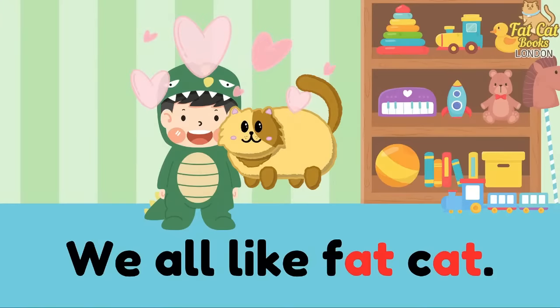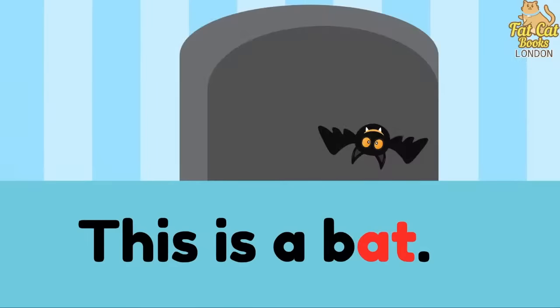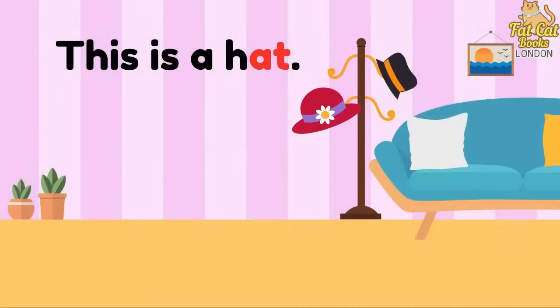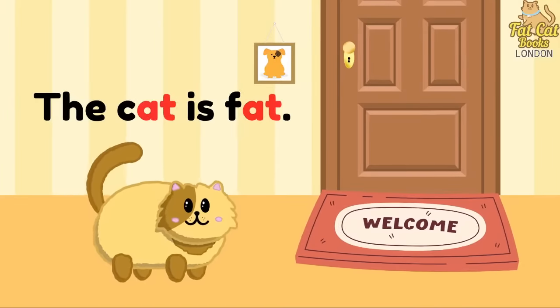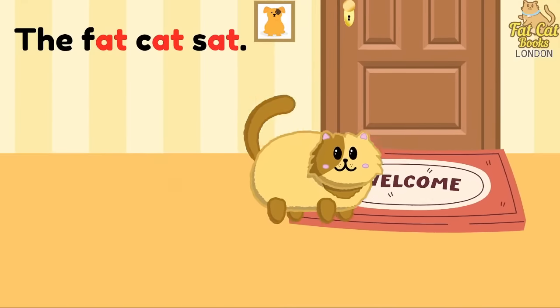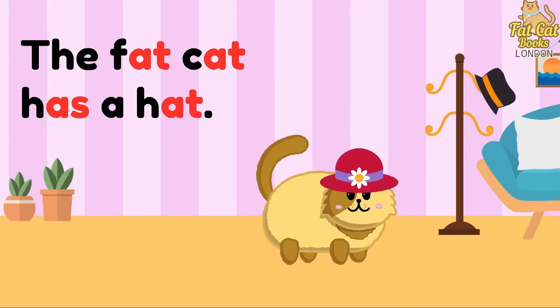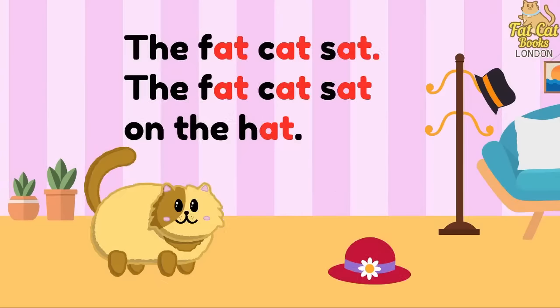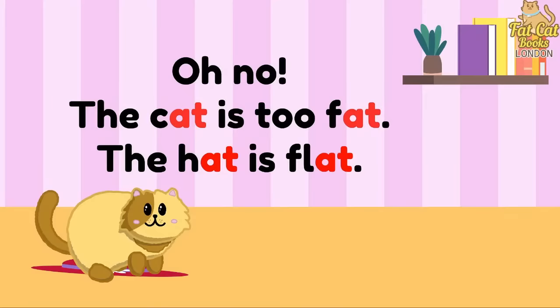Get ready, let's sing it again. This is a cat, this is a rat, this is a bat, this is a hat, this is a mat, the cat is fat, the fat cat sat, the fat cat sat on the mat. The fat cat has a hat, the fat cat sat, the fat cat sat on the hat. Oh no!